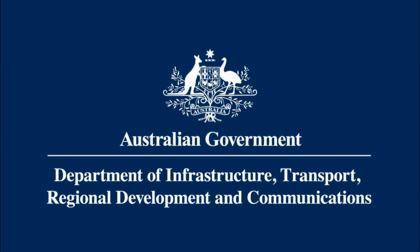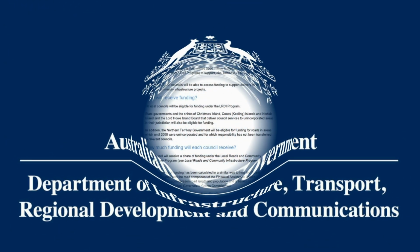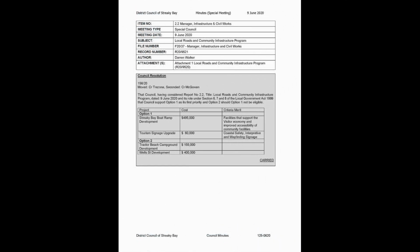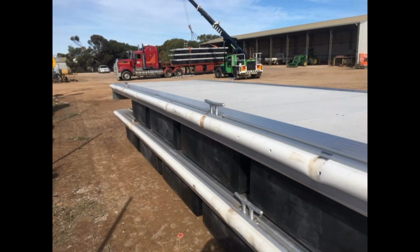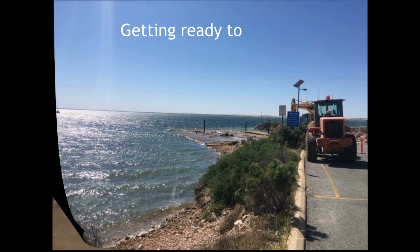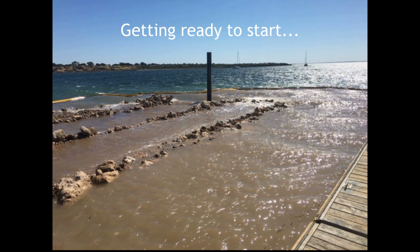In June 2020, however, Council was made aware the federal government would provide a COVID-19 stimulus package under the Local Roads and Infrastructure Program. At its June meeting, Council agreed it would put $495,000 of the $551,708 offered to Council to bring forward the completion of the Moore's Boat Ramp facility.